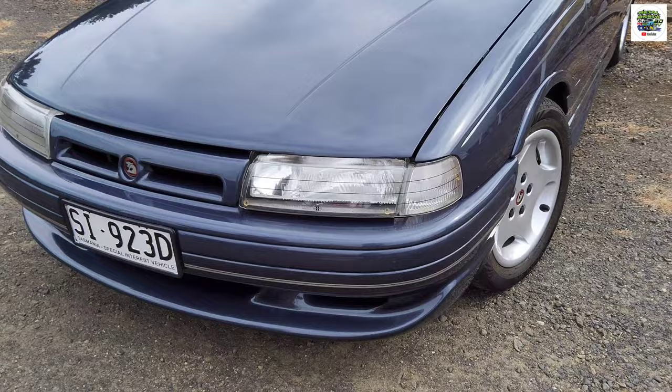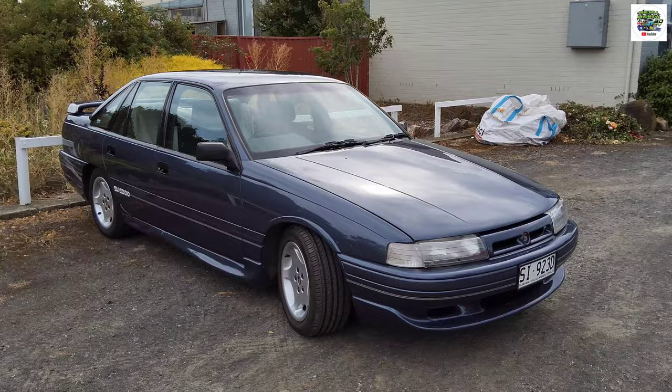Don't see a lot of these anymore. No, mate. They've all been molested or bastardised, however you want to say it. It's the first of that shape, these.